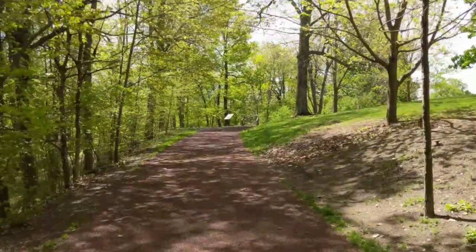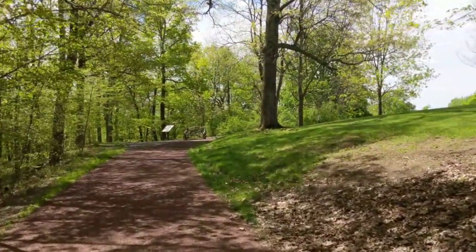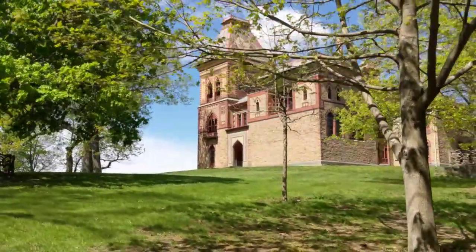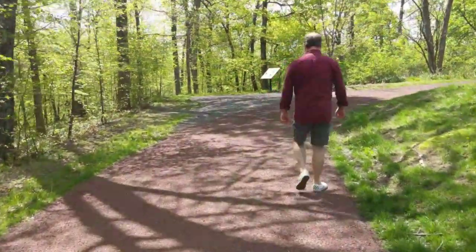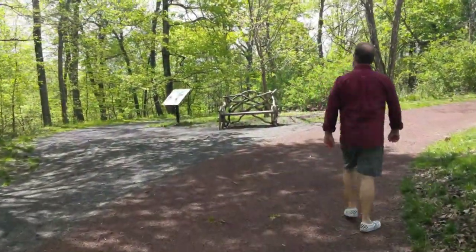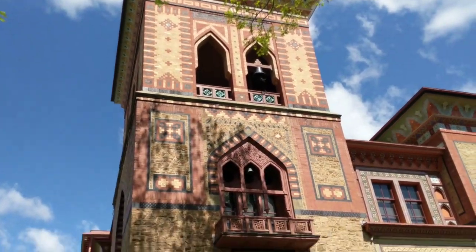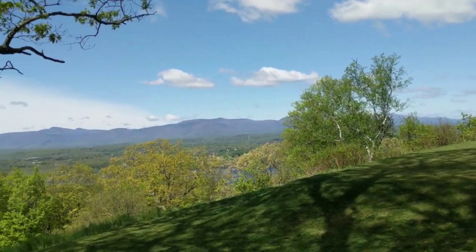Oh, look at the quaint benches made out of wood, trees. Oh, and here's part of the house. Wait, I'm going to just turn the camera around. Get a better view of it once we make the turn. This home has a bell tower. Incredible view.